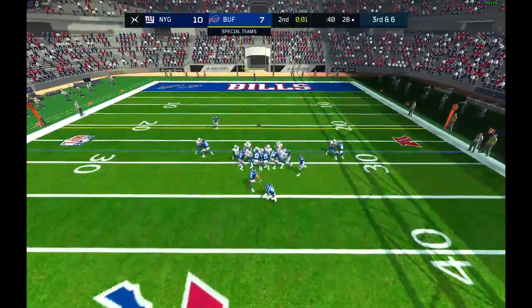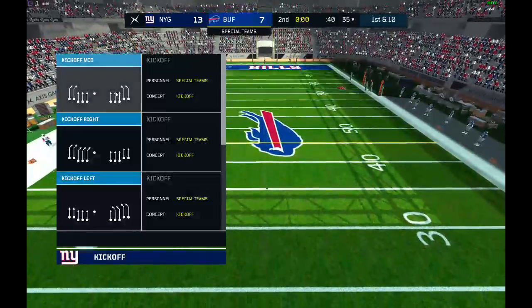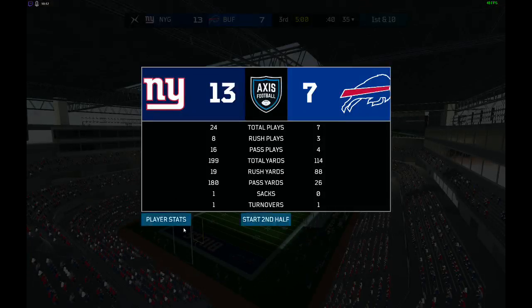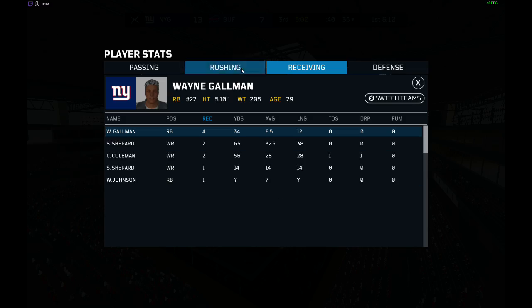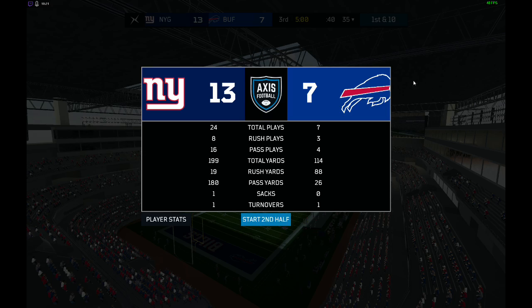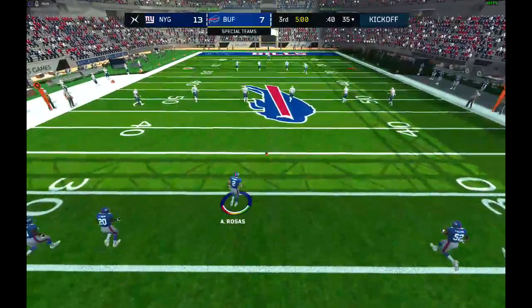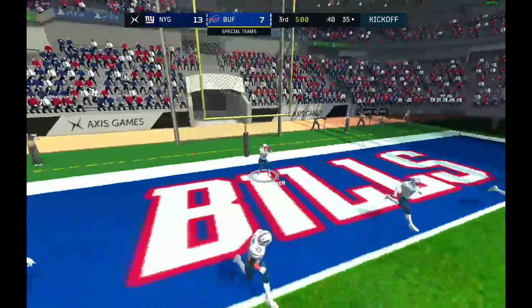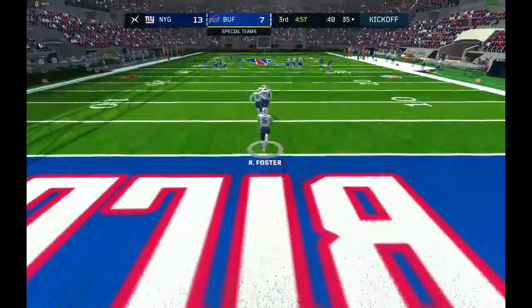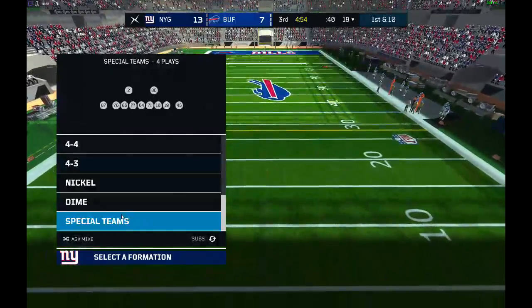Sit hut. There's the kick. And he makes it from 45 yards out. The away team, that will do it for the second quarter. The away team leading 13-7. The away team out to kick off. The kick sails deep. Foster takes the kickoff. Makes the return up to the 17-yard line.